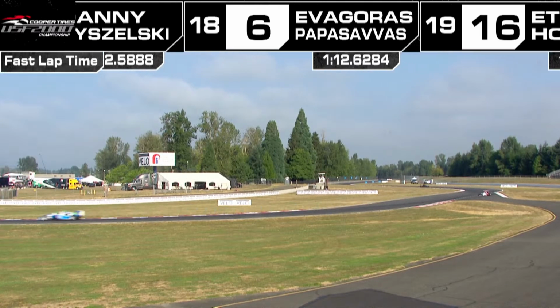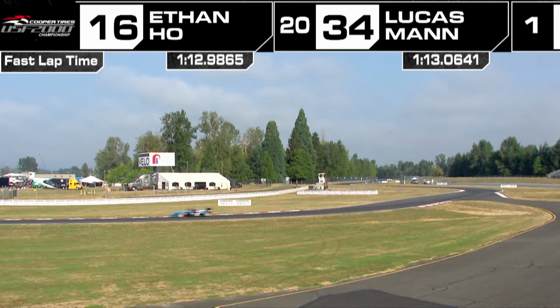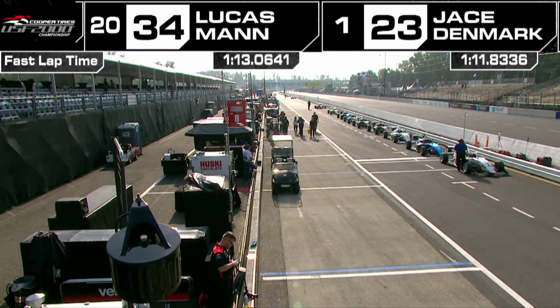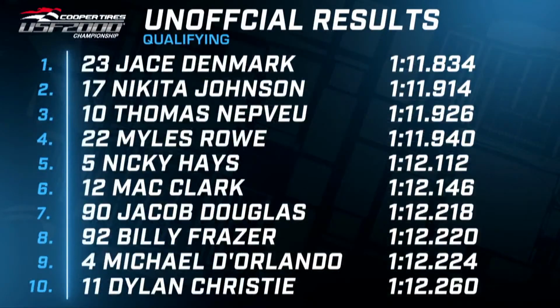Jace Denmark, a 1:11.833. Nikita Johnson in 2nd. Thomas Neveu in 3rd. Miles Rowe 4th. Nicky Hayes in 5th. And there you have it, Bobby. Drivers stepping up, and it was the guy 3rd in points right now. Jace Denmark grabbing another bonus point. He's now only 24 points back.